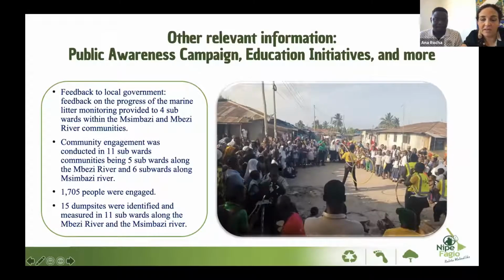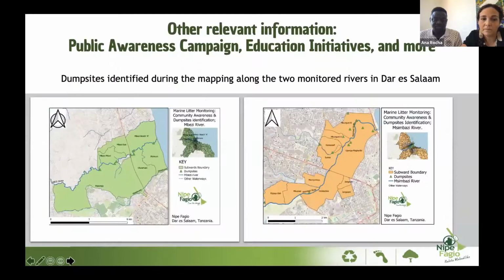A little bit about the public awareness campaign. Mamlo has already mentioned that. We also reach the communities that are next to the rivers and the beaches that we work at. So they also understand the reason for us to do the surveys, because people can see the work being done and can hopefully engage on advocacy. And we also measure the dump sites that we find along those rivers. You can see a mapping here of the dump sites in those rivers. As I said, we have several dump sites along the rivers. We have conducted some surveys before, and we have found in 8 rivers of Dar es Salaam 2,250 dump sites along the rivers. So that's a significant problem here.